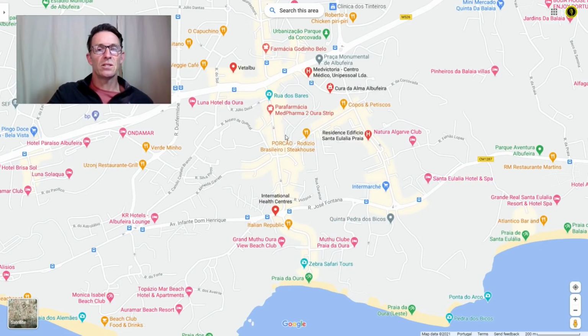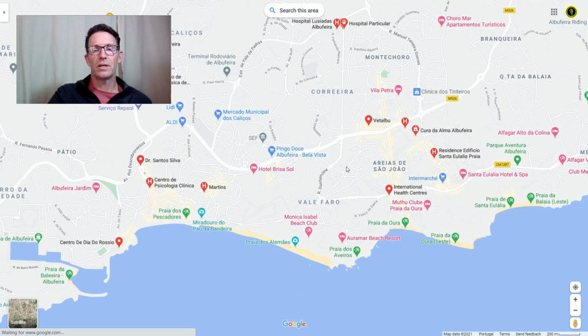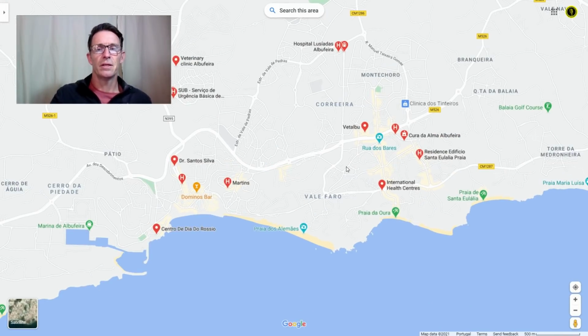Okay, now this international health center is well situated right on the strip. So if you go out and party too hard, then you can go and get fixed up at the international health center. But hey, guys, don't party too hard, please. Okay, there's lots of vets and things around as well in Albufeira, so you'll be okay with all these clinics in and around Albufeira.